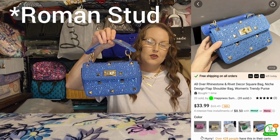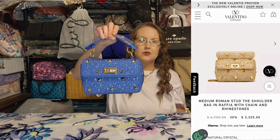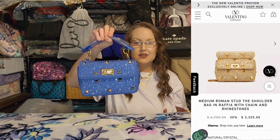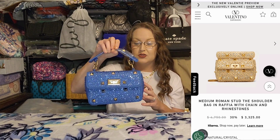Okay, this next bag is so good, you guys. It does have a couple of little, we'll call them quirks about it, but I absolutely love the bag. And it is this super cute little Valentino rock stud dupe. Was this one the rock stud or the Roman stud? The rock stud has the smaller little stud bits on it, and then the Roman stud has the bigger ones. So I will, if this is still available, show you the Temu listing, of course. If it is not, then I will just show you the Valentino bag that this is duping.